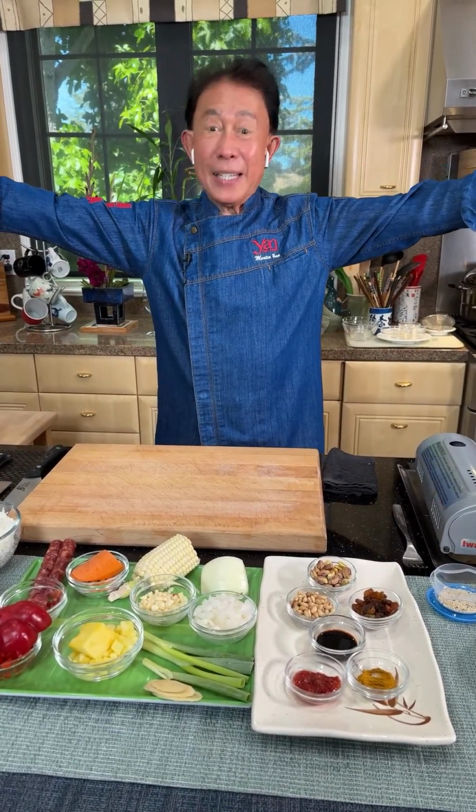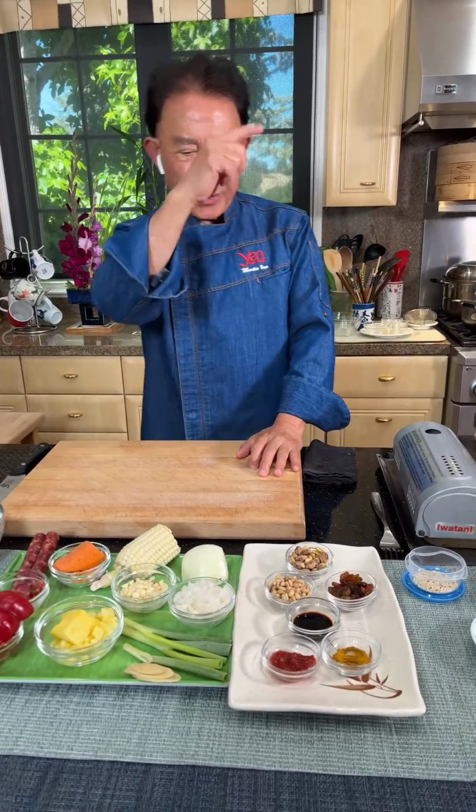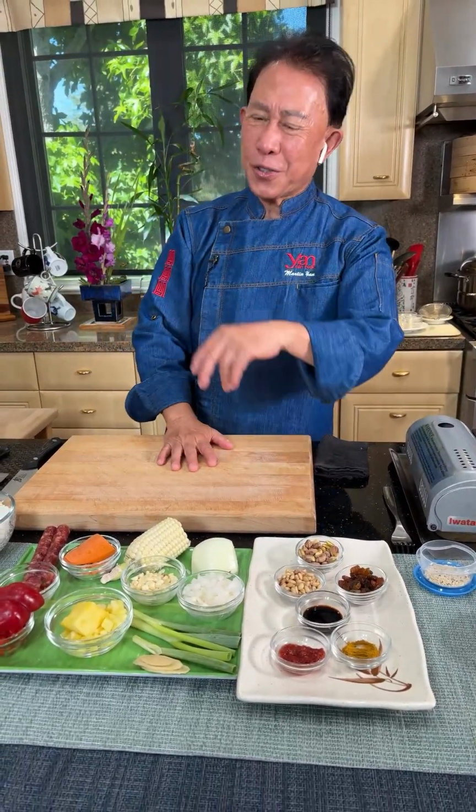Always eat healthy. Look at this physical specimen. I eat healthy all my life, and I feel good, and I look good, okay? So make sure, stay tuned. I'm gonna show you how to do 3 dishes today.